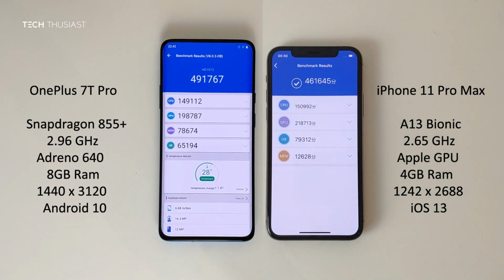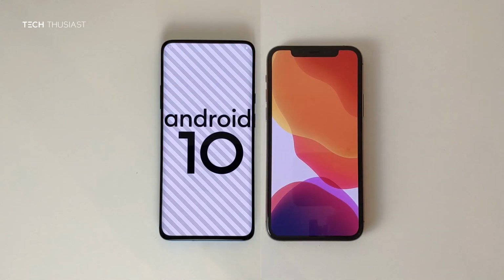So the iPhone 11 Pro Max finished first, however the OnePlus 7T Pro scored higher. Now in the breakdown of the categories, the iPhone 11 Pro Max scored higher on each of the categories, and that is probably due to the different versions of Antutu Benchmark. So that wraps it up for this Antutu Benchmark comparison.